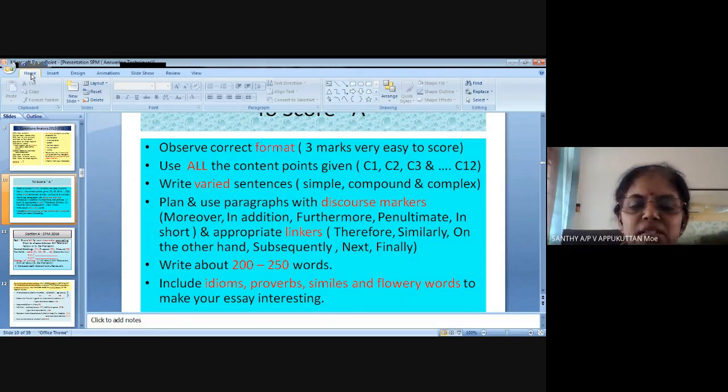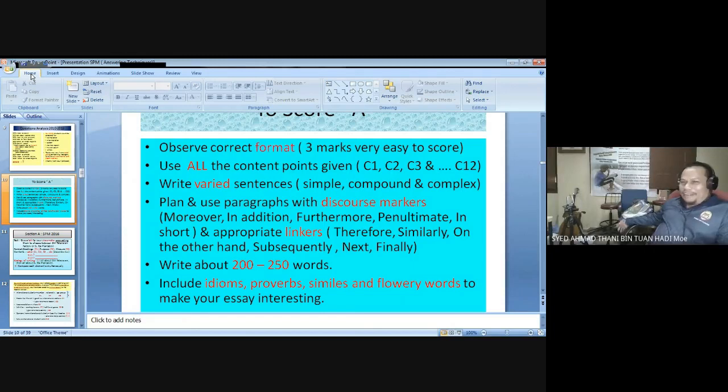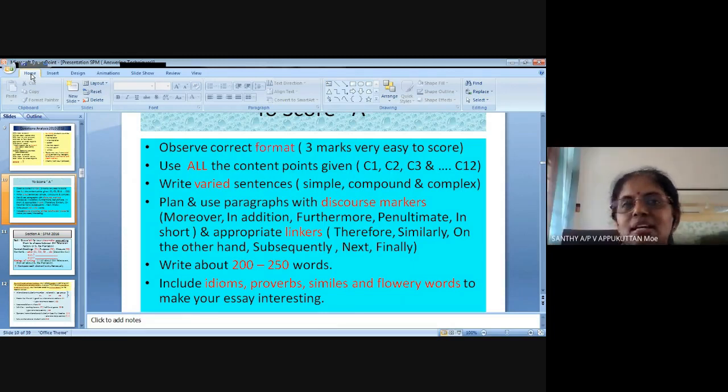Use them accordingly, only where necessary. If you really can't find something, don't simply put anything. Some people use them just to make it flowery, to show that their language is rich. You can actually use those in the right place and correctly. Okay, all right.